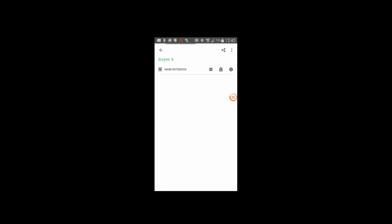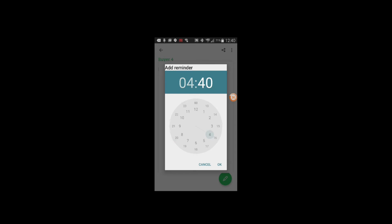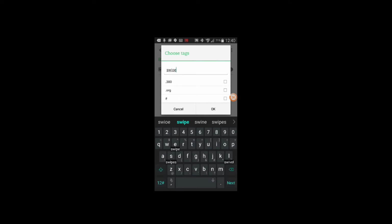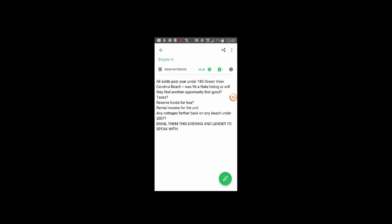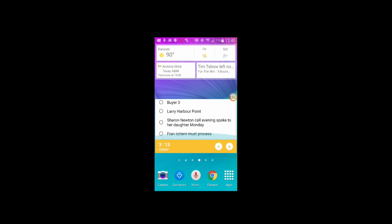I attach the audio file to it, and then I set it as a reminder to go off later today at, let's say, 4 o'clock. And then I tag it. I love tags in Evernote. There's another app I have called Swipes, and it is integrated with Evernote. So if you tag it Swipes, it's going to sync to the Swipes app and pop up on my screen later through the Swipes app.